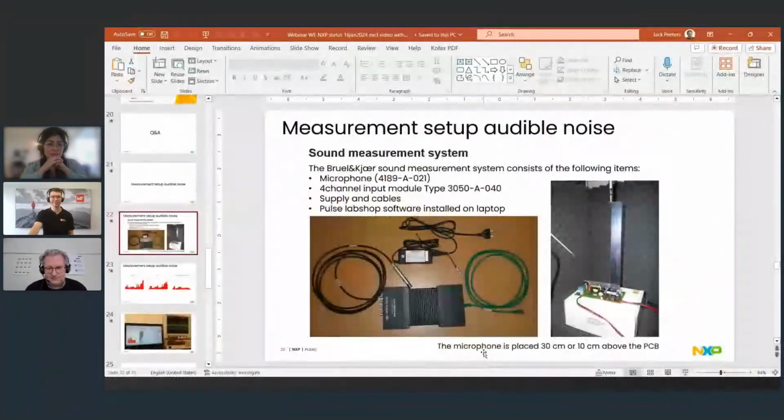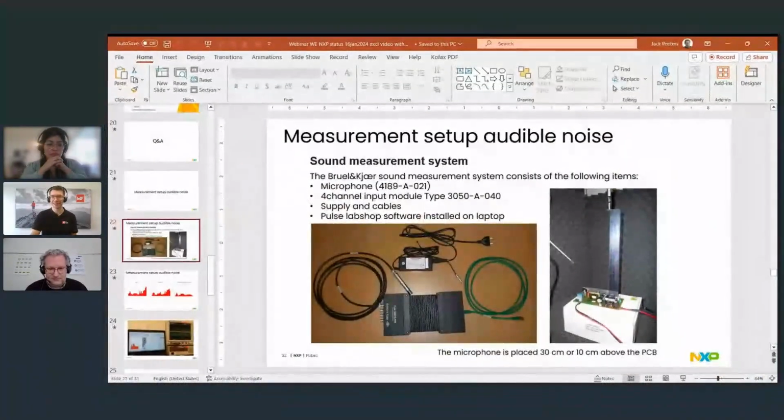Okay, so thank you very much, Jack. Then we would go on with the next question. It was a general question, and I think the other attendees also answered it in the meantime. So I will just post this question: what do PFC and LLC mean? I will go into the chat and read the answers out from our attendees.